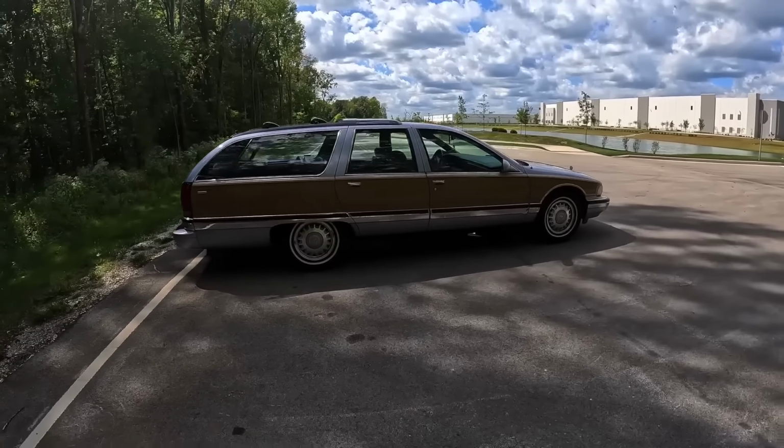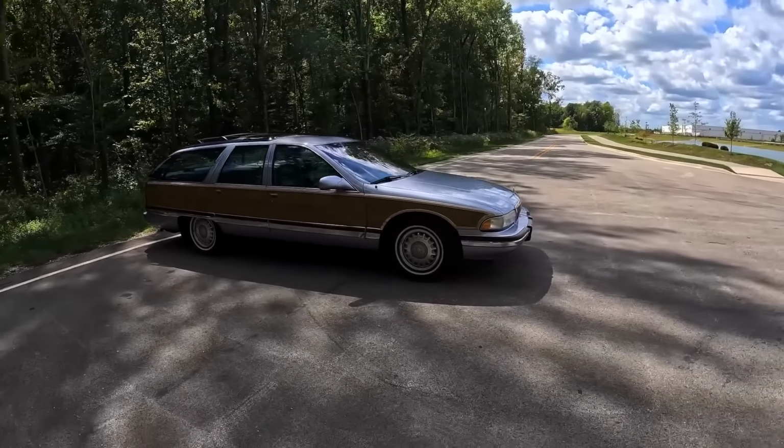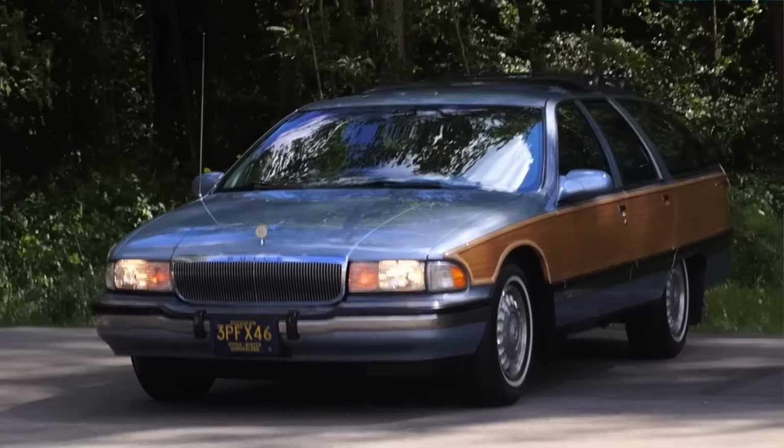Still, the Buick Roadmaster Estate Wagon LT1 remains one of the most surprising sleepers of the 90s. With a stealthy exterior and a monster engine, it could easily outrun much flashier competitors, all while carrying the kids and groceries in style.